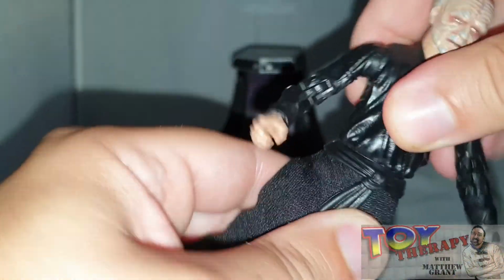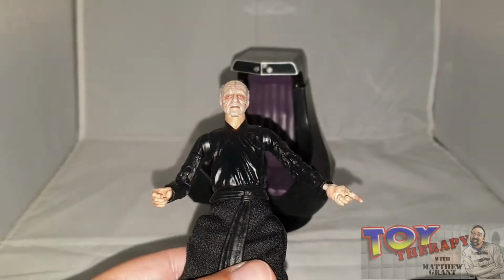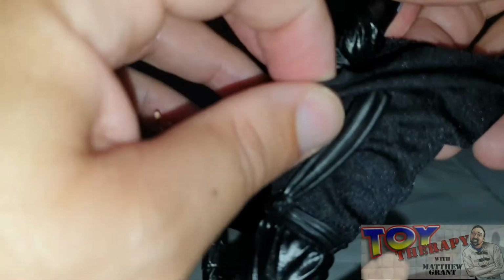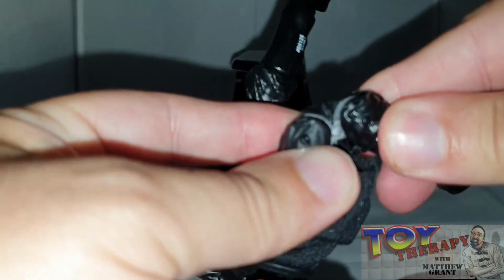He does have a swivel on the old hips, but no crunch. You don't really need a crunch because you're going to be standing him up or putting him into the chair. The leg movements are a bit hindered. And there's a really good knee joint, so mine's a bit stiff. So just be careful when you get yours.